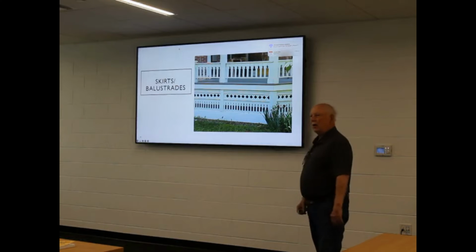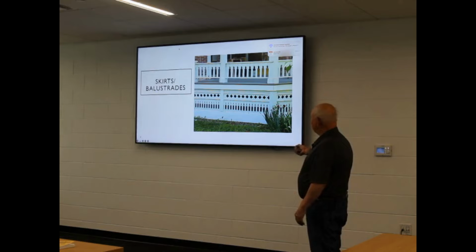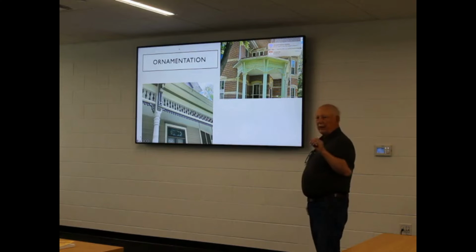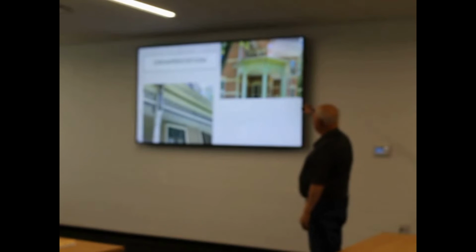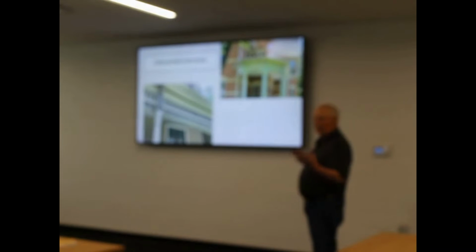This is another one. Like I said, you see a lot of different variations in skirts and balustrades. You see turned rods, you see fancy ones like this, which are still flat, but they've got a cutout on them. And the same thing goes for the skirt below it. Now, ornamentation, most of this doesn't do anything other than add visual interest to the structure. And you see on the top, you have corner brackets at the columns, that's typical. And everything else is really just applied ornament. It doesn't serve any purpose other than aesthetic visual interest.